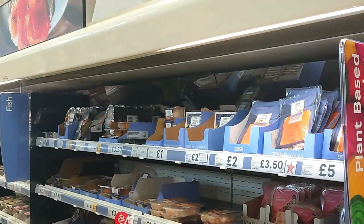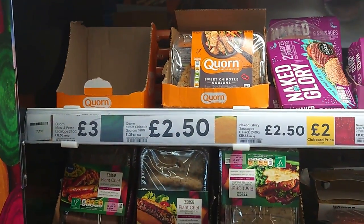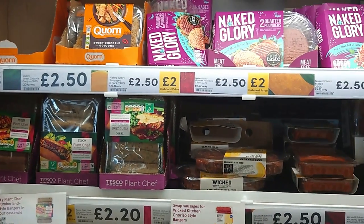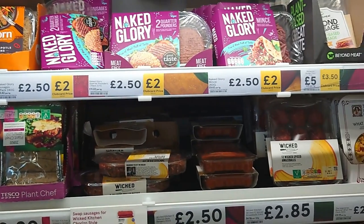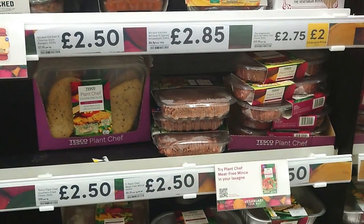Unfortunately, this is at the end of the meat aisle, but still, it's there. I suppose that's what matters. I know people don't like me saying corpse aisle, but it is full of dead body parts. Except these bits. They're not.